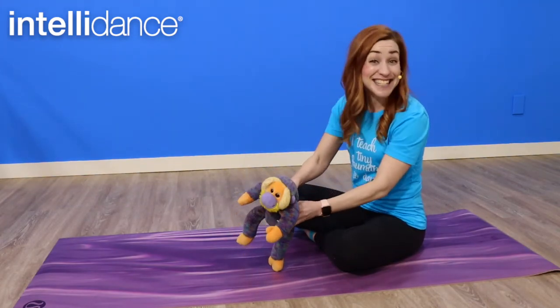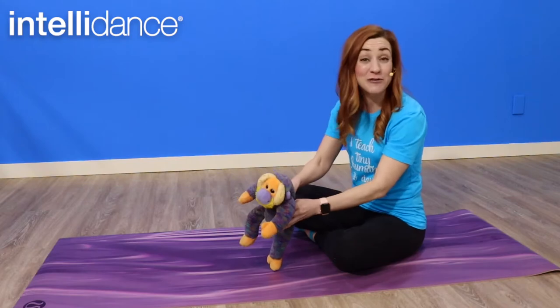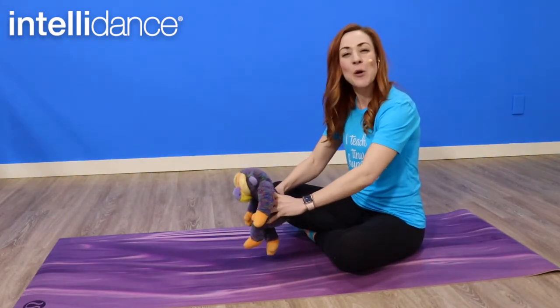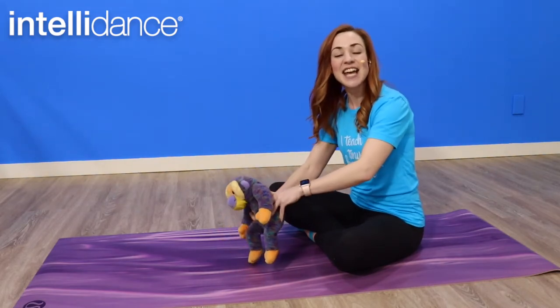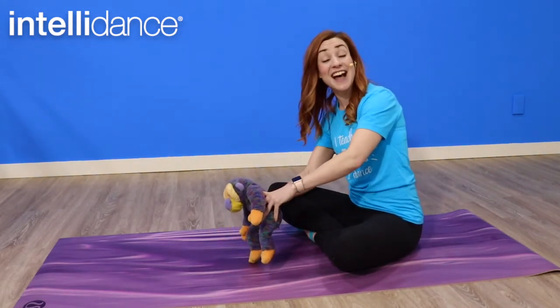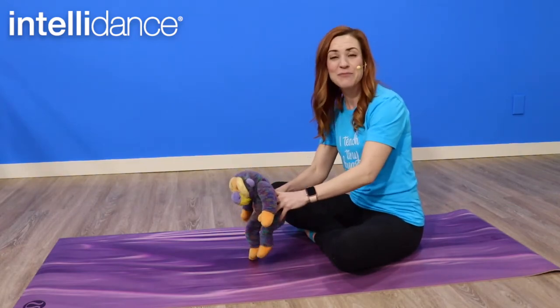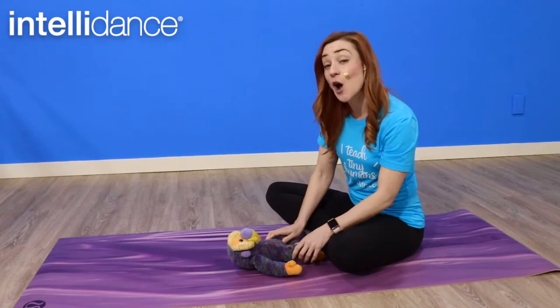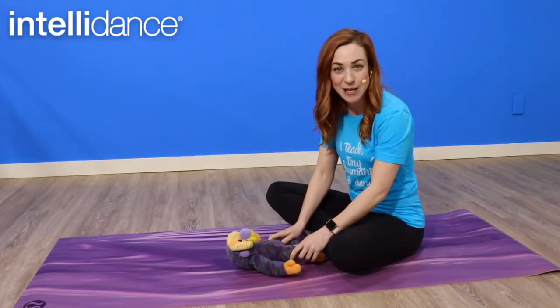I like to call my tykes, which are ages 12 to 24 months, our waddlers, because instead of walking in a more adult type gait, they tend to rock their body from one side to the other. For this song, we're going to have different variations based on your baby's developmental stage.